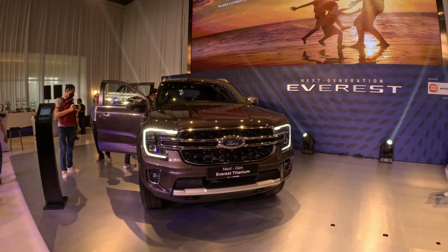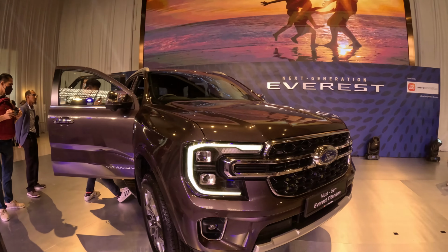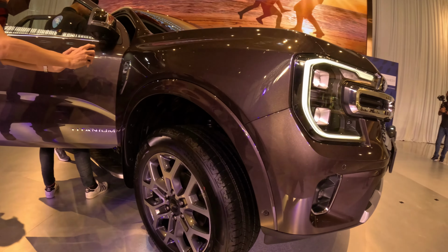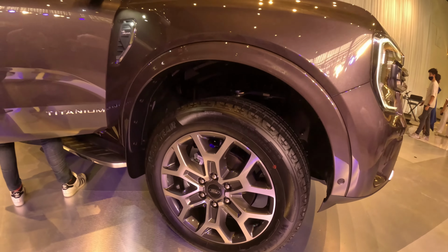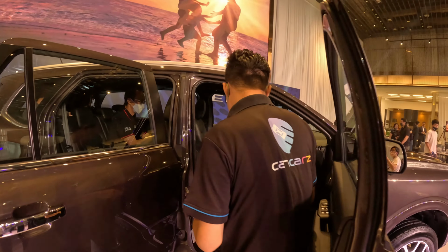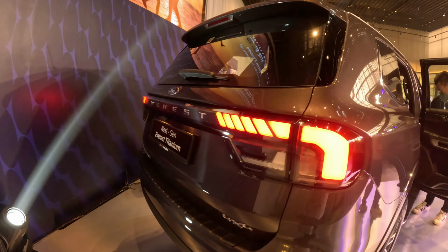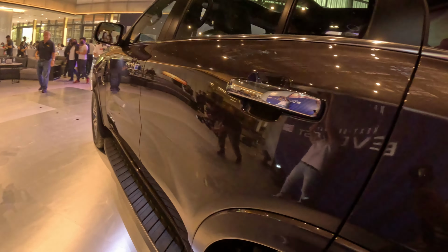Alright, so this is the Next-Gen Everest Titanium variant. Okay, so as you can see, you get the chrome grille on the front, C headlamp, it's performance LED as well. Okay, very nice. Okay, rims look good. I still prefer the black one. So let's just have a quick glance through. Whoa, this is cool. Not bad, not bad. Titanium Plus looks pretty awesome.